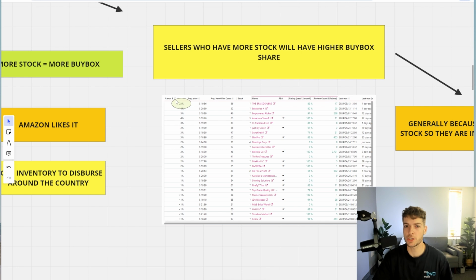For online arbitrage, it's different than wholesale. Because for wholesale, generally, people buy pallets and pallets and pallets of products. So in those cases, people that are always in the listing with a bunch of stock, it does matter in that case for getting you more buy box because they're going to be spread out across the country more. They're going to be in every fulfillment center. So they're going to have next day delivery for all their customers. So they're going to have a higher percentage of buy box.